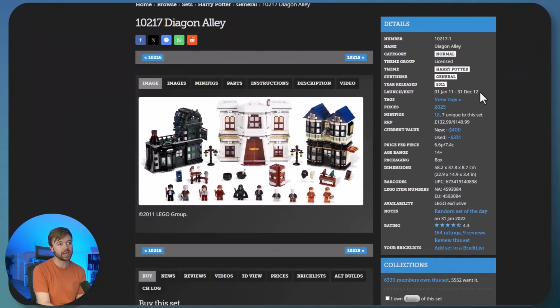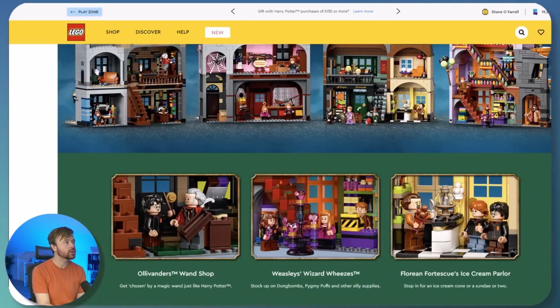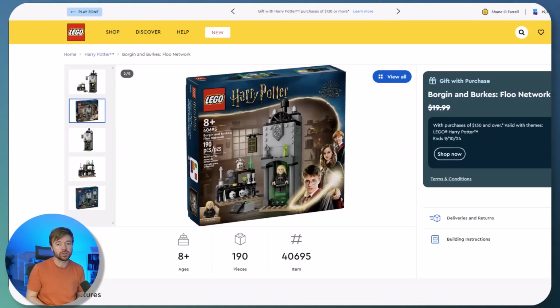Also, this was retired back in 2012, so most Harry Potter collectors today do not have this Lego set, and so they are going to be looking for anything depicting Borgin and Burke's. It's an important scene in the Harry Potter universe. So fans are going to want this for sure.